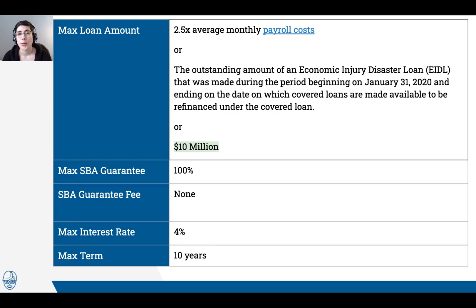A cool benefit of this program is it's 100% guaranteed by the SBA. The SBA normally guarantees about 85%. It really depends on the size of your loan and what type of 7(a) loan you might be getting. But this means that if you default on your loan, the SBA or the government will take complete ownership over that default. So it makes you as a borrower much more enticing to a lender because it essentially reduces any potential risk. They know that they're going to get paid no matter what.